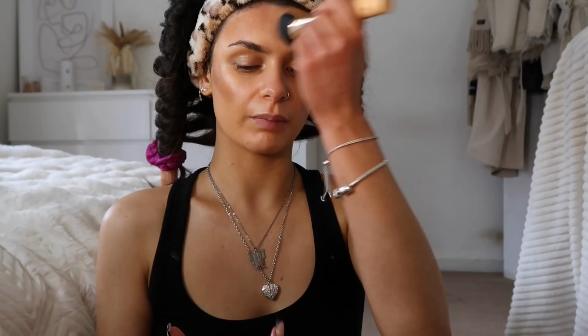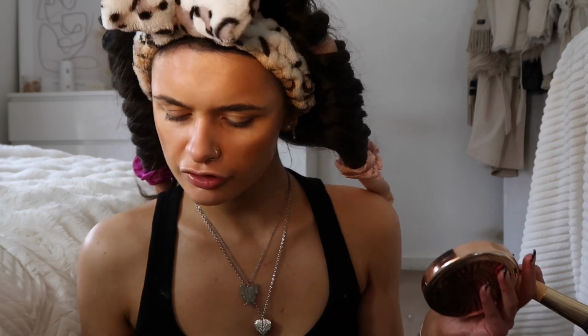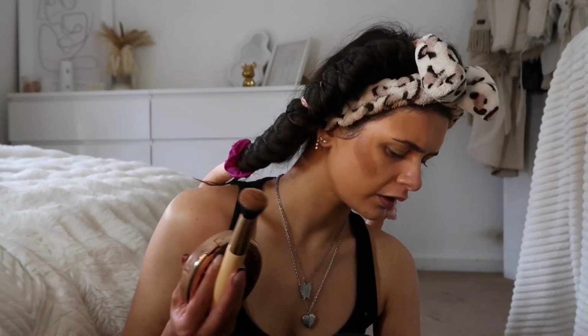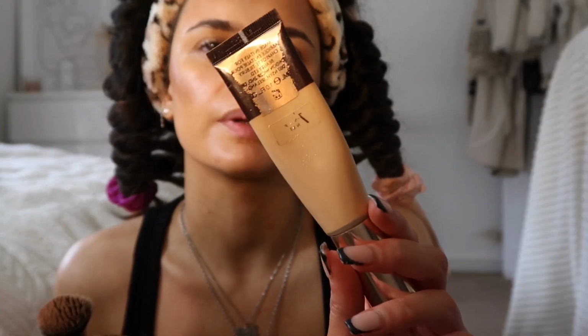Just going in and doing my cream bronzer. This is the Charlotte Tilbury Beautiful Skin Sun Kissed Glow Bronzer. This is in the shade medium to medium. The foundation, by the way, was in shade 7. It's all rubbing off now, but I can see that that's a 7.